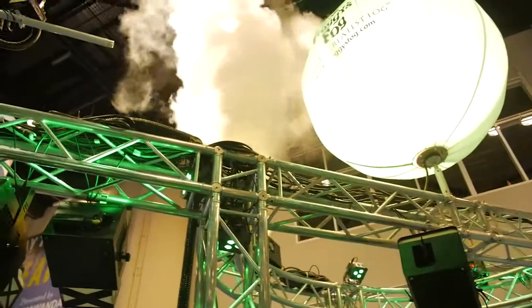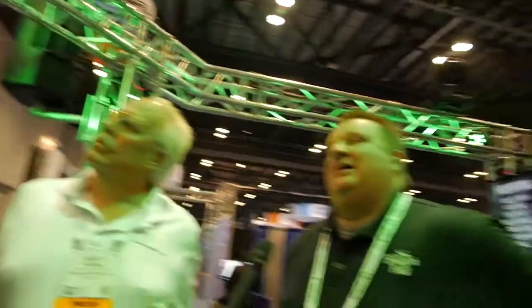Then of course we have the traditional upshot fogger, like you've seen so many other places. We've again built in a lot of the features that we like. We have the ability to color blend many colors. Still onboard timer, onboard effect, DMX controllable across the board. So those are all aspects of that machine that you'll see, and that's the Hyperion series of machines.